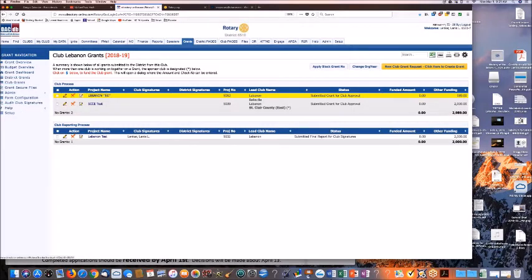In this particular test environment, you can see that there have been some Lebanon Club tests before, but these were all single elements, except St. Clair County East included Lebanon on a potential grant for test purposes. We're going to start fresh, and I'm going to go to the far right upper corner, the golden button that says New Club Grant Request. Click here.